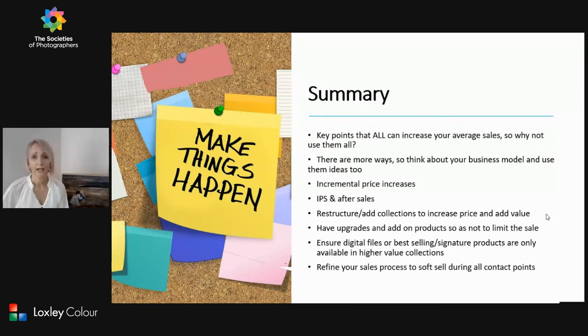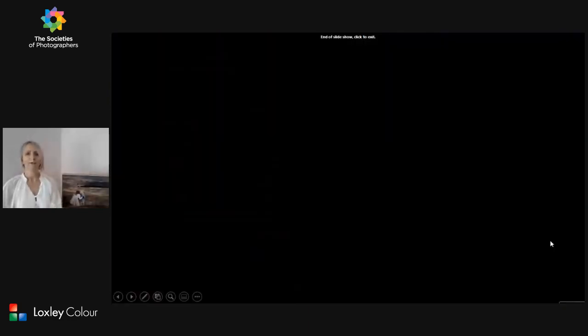So restructure and add collections to increase price and add value. Have upgrades and add-on products so you do not limit the sale. Ensure the digital files or best-selling signature products are only available in the high-value collections. And refine your sales process to soft sell during all your contact points. So I think that is actually it there, Colin.